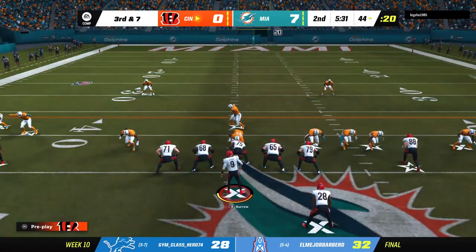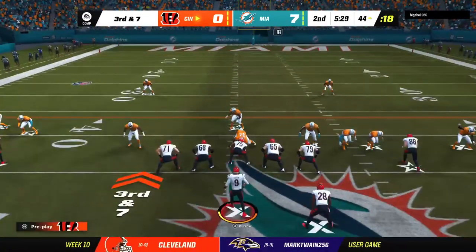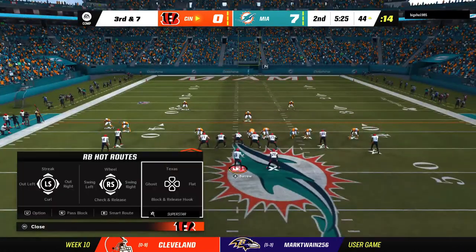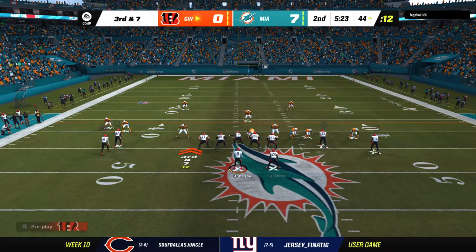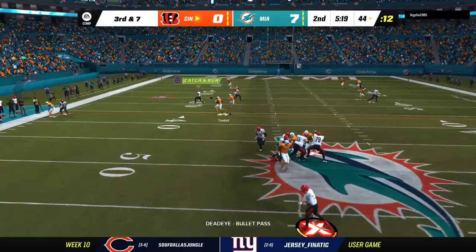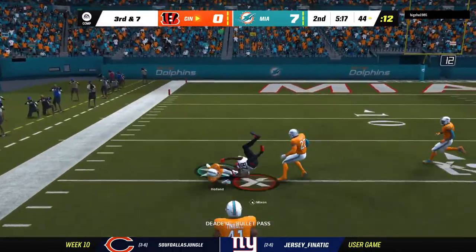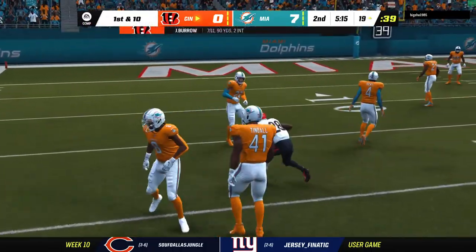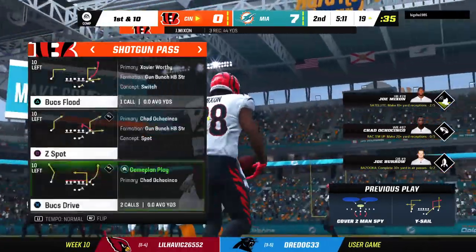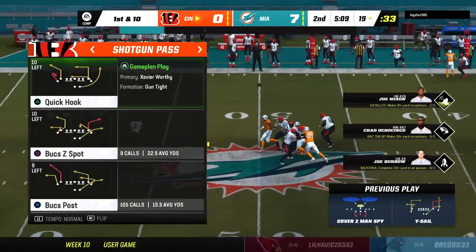Here we go. Here's play number 7 on the drive. This is third and 7. Now it's Burrow. He gets this in the hands of Mixon. And he's got another first down as he's brought down at the Dolphins 19. That's a third down conversion of 24 yards there.